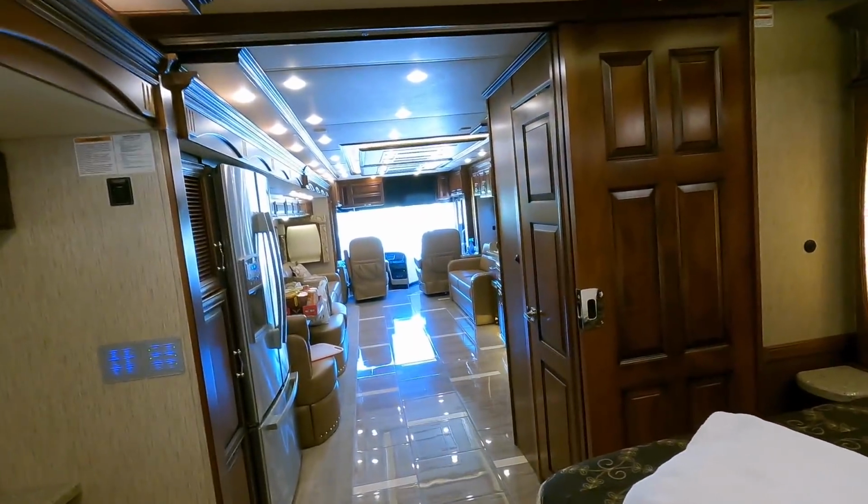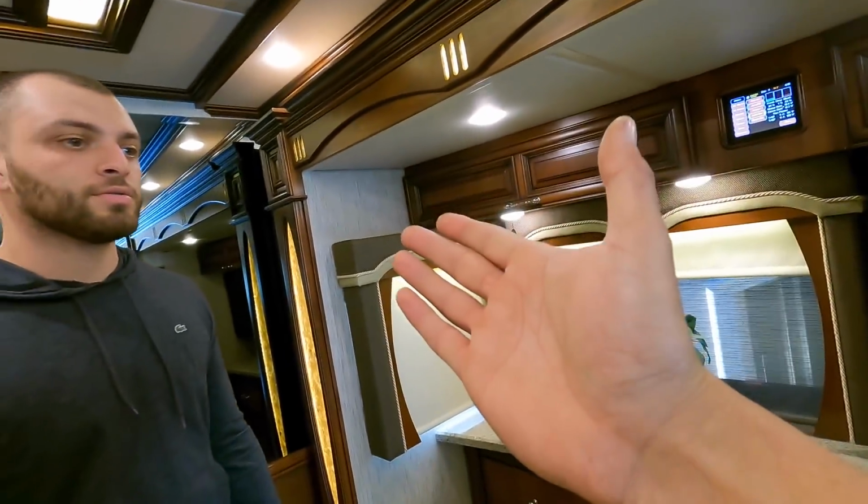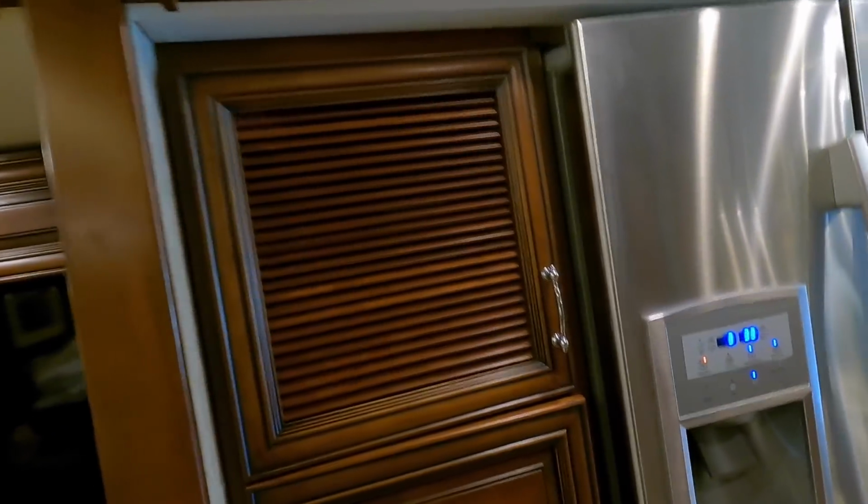This is beautiful. Very, very nice. I just can't believe this slide is insane. Look at this, huge. This slide literally goes from the bedroom all the way to the front. I mean, this has got to be a 30-foot slide, at least. That is insane. 30, 35 feet at least.